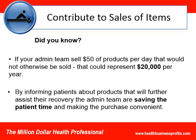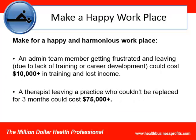So add these things up. What about contribution to sales? If your admin team sell $50 worth of products a day that wouldn't have been sold, that's 20 grand a year. So that, again, a massive impact on your business.